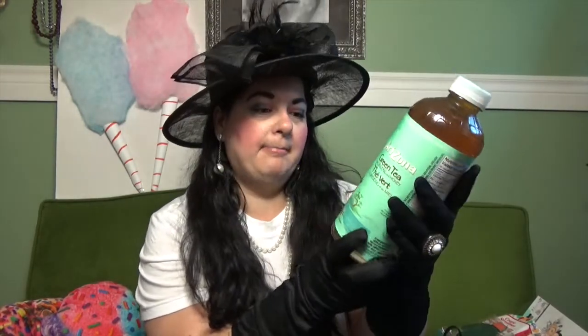I got the Arizona green tea with ginseng and honey again. This is wonderful. If you like iced tea at all or whatever, this is a really great one to get from the Dollar Tree. So picked up that. It's 1.1 liters.